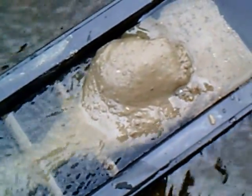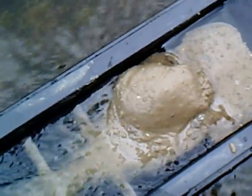And alright, now that is a glob that will take a little while to run on out, mainly because I've blocked the flow with that big chunk of clay there. But we'll go ahead and let that move right on out, and you can see that this is definitely not the way you should be loading one of these sluices, but this is a test, and we'll see how it works.